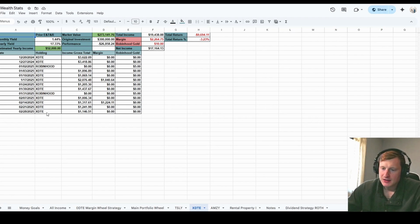We just got paid this February 28th, $1,146. As you can see here on the 14th, we got charged that $1,200. Again, that's the cost of doing business. And as you can see here, I just pretty much copy and pasted the market value from Robinhood onto here, my $300,000 position. So yes, we are down to $26,000. But if you account for the total income, subtracted from that, it's much less. However, I do subtract the margin interest as well as the Robinhood Gold from that total income. So really, if you tack on the $17,000 to this, our actual loss is about $9,694.11, which comes out to 3%.